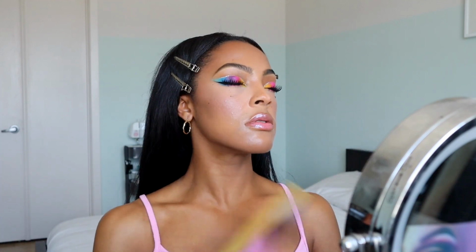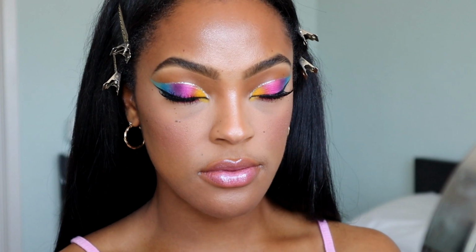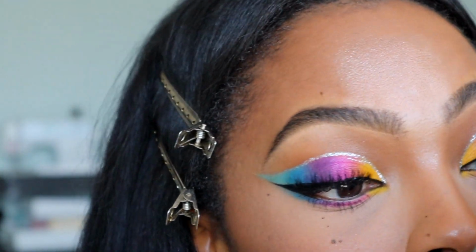So yes, this is she. Make sure you go ahead and spray a nice layer over your face. I don't like to skimp on my setting spray because I like my makeup to look like skin, not ashy. But yes, this is the completed look.